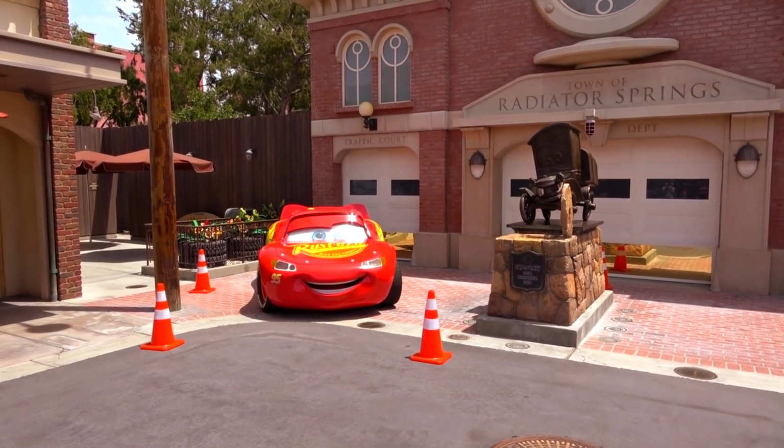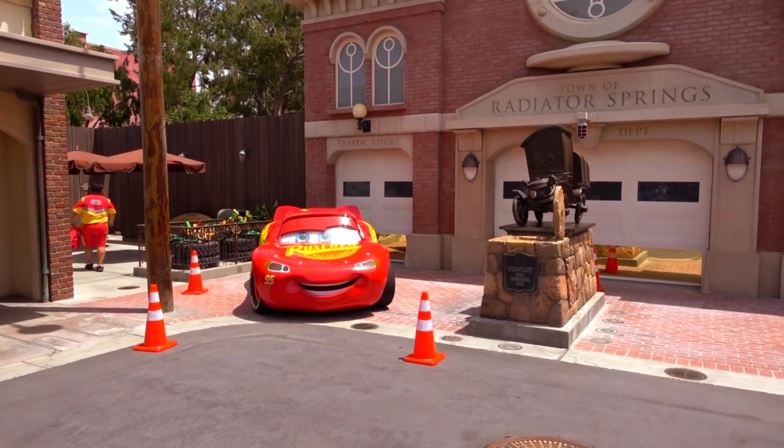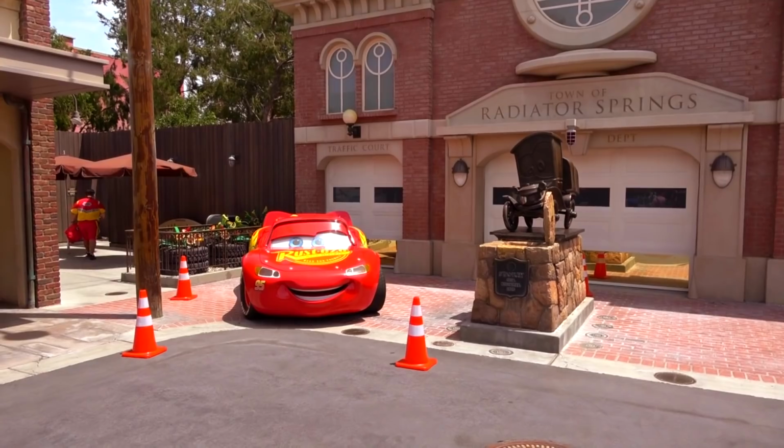Radiator Springs. A good spot as well for this. Better than the Cozy Cones. I'm not sure why they did it at the Cozy Cones now that I'm seeing these two locations.